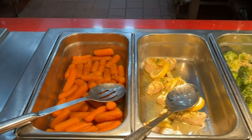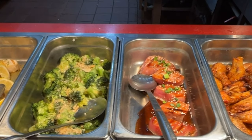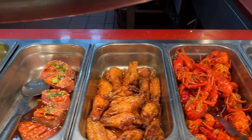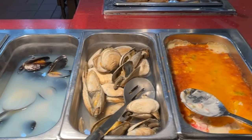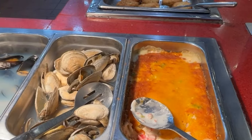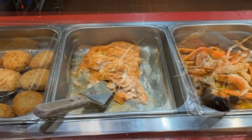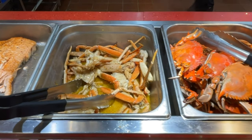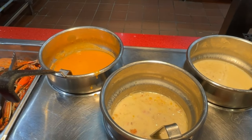Here are some carrots, mahi-mahi. There's broccoli, teriyaki tuna, Thai wings, and crawfish. Here are some steamed mussels, steamers, and seafood casserole. And here we have some crab cakes, salmon, garlic crab clusters, and blue crab. Back here for the soups, we have lobster bisque and clam chowder.